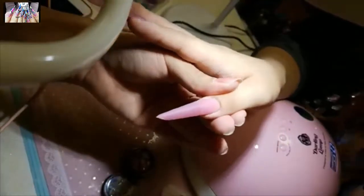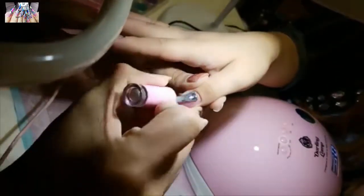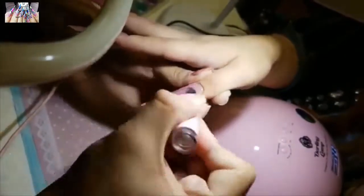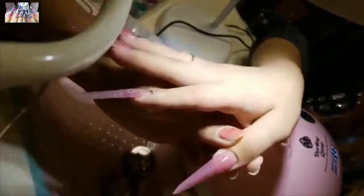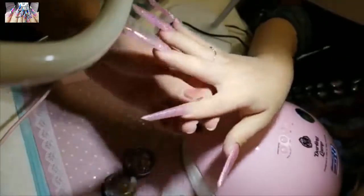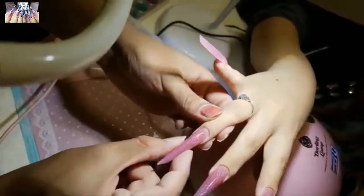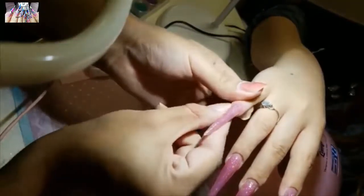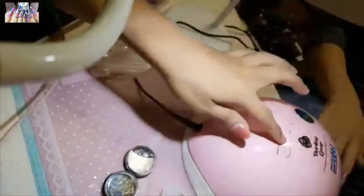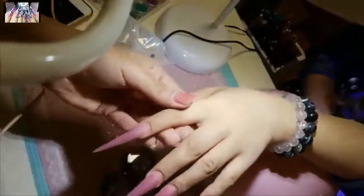Look at that. Ooh, so sparkly. Love this color, right? This is the Precious Minerals number 44. So pretty. And before we cure, wipe the side to keep the nail nice and narrow. Max trick. Beautiful. Now let's bake that for 60 seconds. Let's do this hand now.